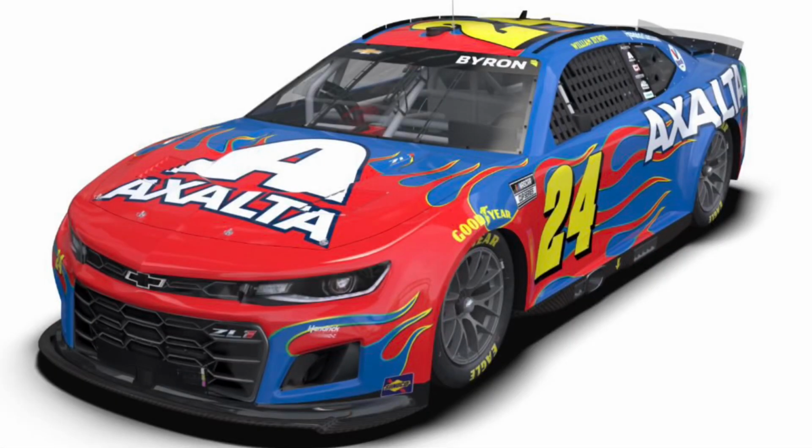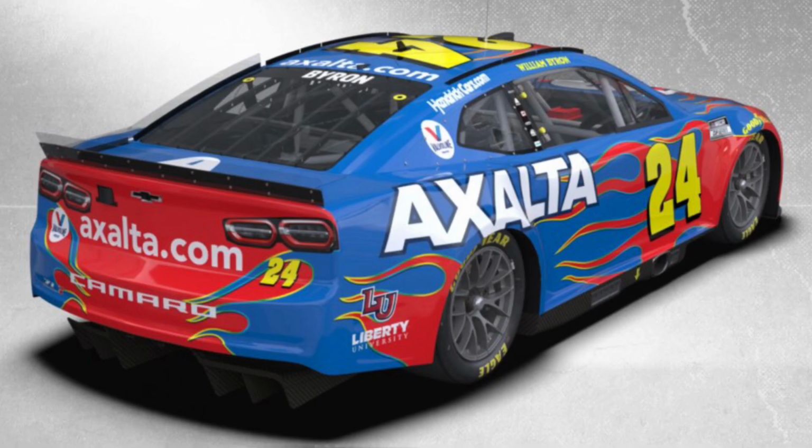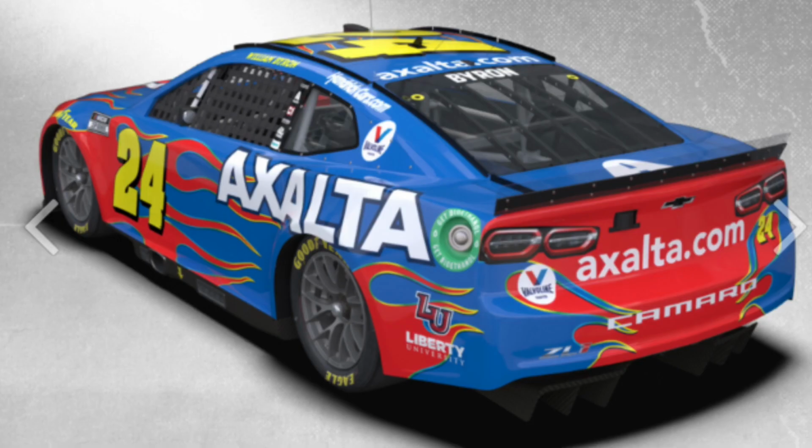Oh, what a beauty. Look at these pictures. Is this not the best throwback scheme of 2022 already? The numbers moved up, which is whatever, I guess. It doesn't ruin the scheme, though, thankfully. It still looks like the classic number 24. The flames are epic, as expected. The 24 on top of the car with the flames, still epic. The Exalta logo, epic. You know, it used to be DuPont. Now it's Exalta. Still epic. Look how epic this is.